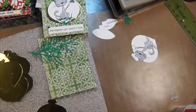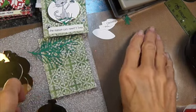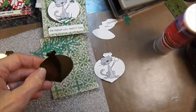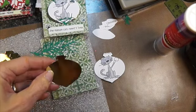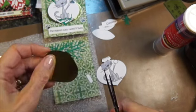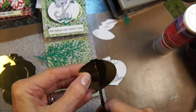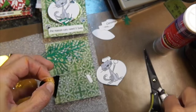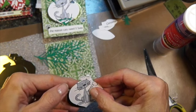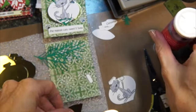And then I punched out some shiny glossy paper in gold and silver. I ran out of the gold, so I used the silver. I'm going to use that paper up too. I cut the top off to put that on the front, and then I just split it down the middle to separate it and give it a nice little edge. That was probably the trickiest part of the whole card.